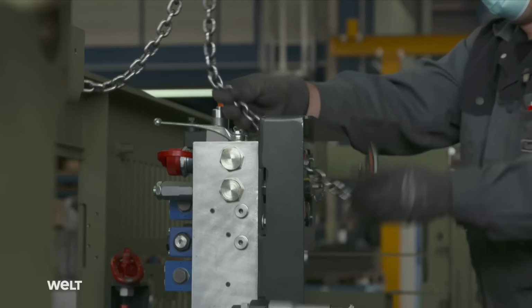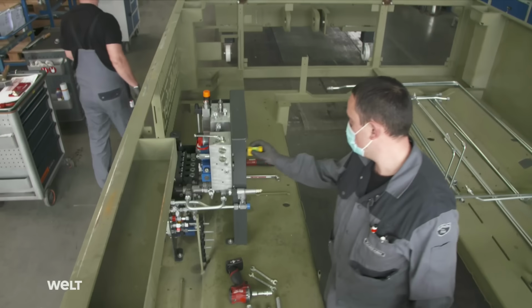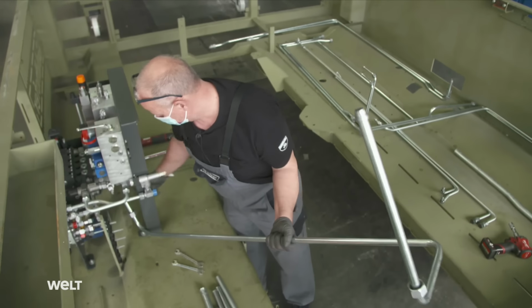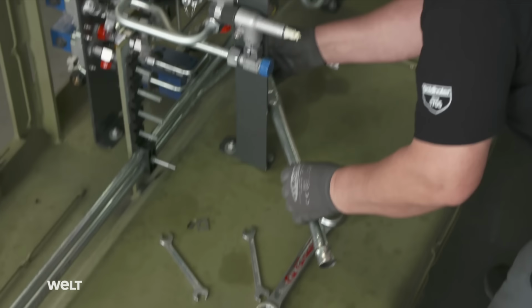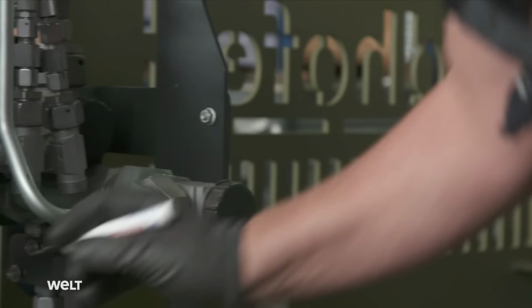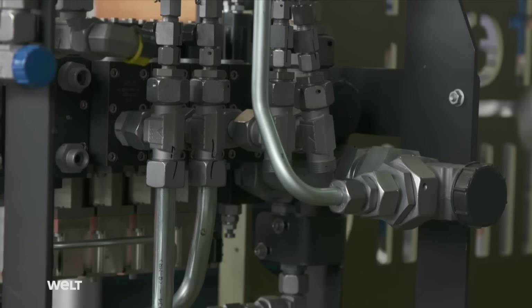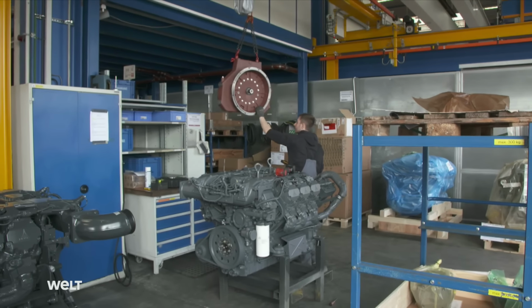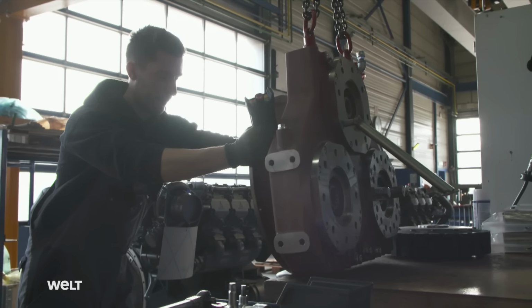The control unit has to be in exactly the right position so that the next components fit next to it. Now the mechanics attach the hydraulic tubing to the valves and pressure connections. The line with the marker pen indicates the joint has been tightened. Back to the motor. The hydrostatic drive means that this system does not use a regular gearbox, but a pump splitter gearbox.